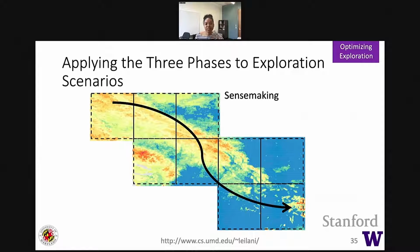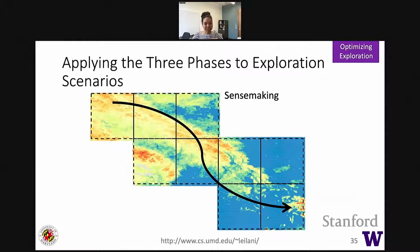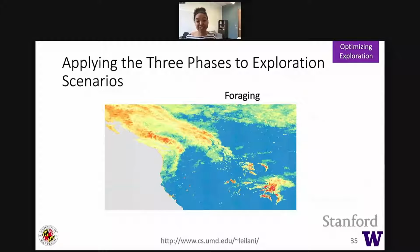Now, how do we actually use these analysis phases to predict what tiles to fetch next? Before we get there, people very rarely explore just one region of interest, right? So let's say we want to explore more than just this one mountain range. What we're going to do is zoom out again eventually, and then return to the foraging phase to find something interesting that is not the mountain range we just saw. For example, this cluster of red pixels in the bottom right-hand corner.